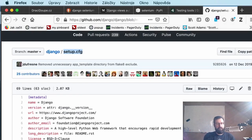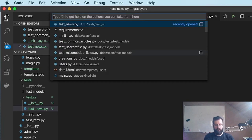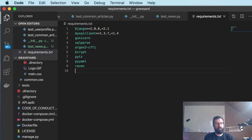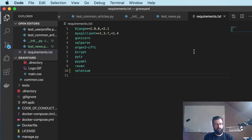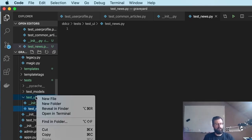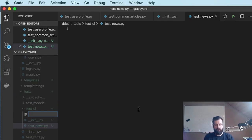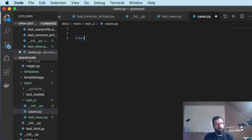Okay, so meanwhile, let's add Selenium to requirements as set, and install it in our virtual environment. So let's still do it this way. And I guess under test UI would be a good place to put the Selenium test case. So how to call the module? If you call it test cases, it will get picked up automatically by the discovery module. So let's only call it cases. And in there, let's do SeleniumTestCase.